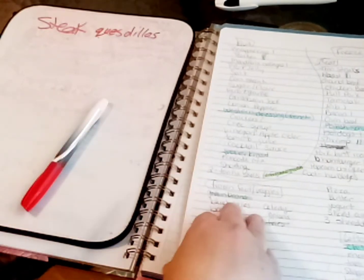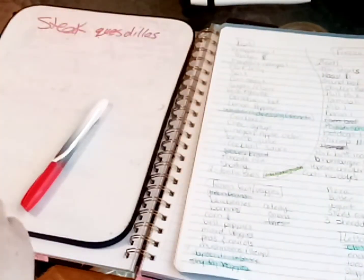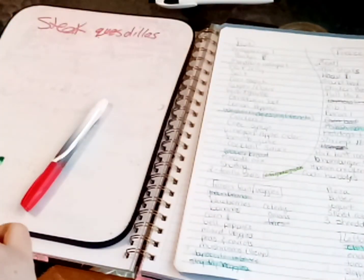So, let's see here. Oh, I don't have corned beef anymore. I made that for lunch one day. I don't have the tamale meat anymore. I made that for lunch one day. Sorry, y'all. I'm just like, wait, I don't have that anywhere in there either.